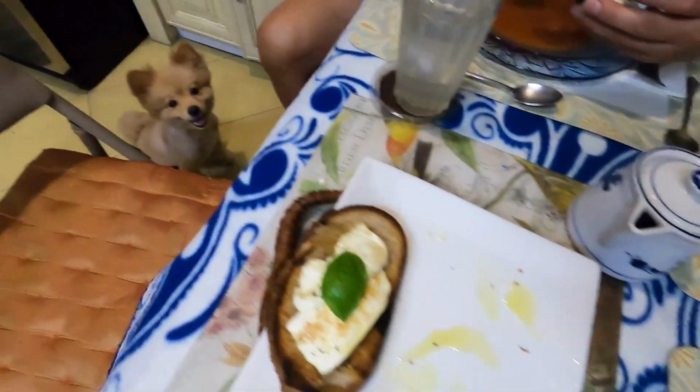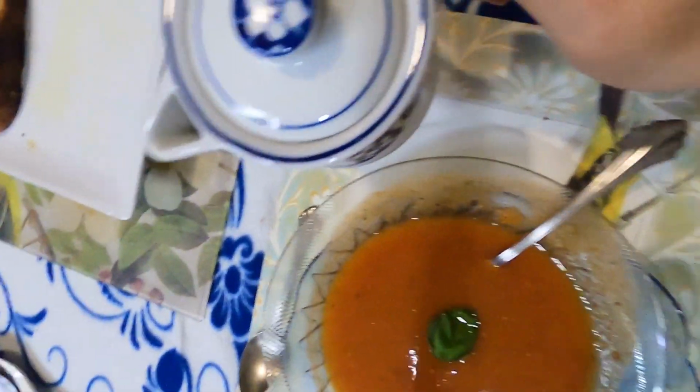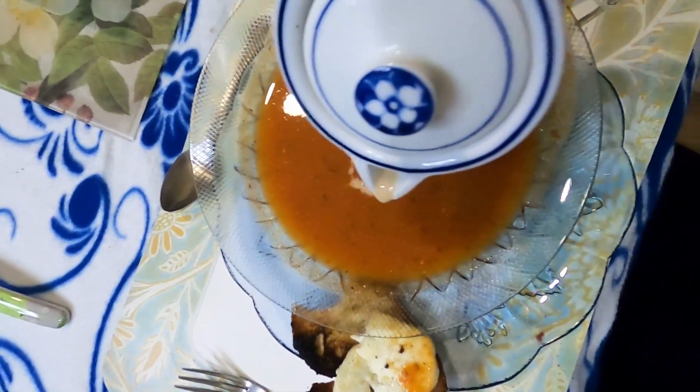It's very hard to eat because my dog is always watching us eat. Coffee! Asking for food? Coffee. Coffee! Imagine eating and having this little cutie there the whole time. Oops.